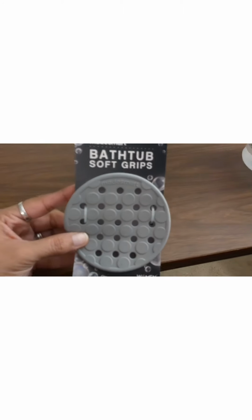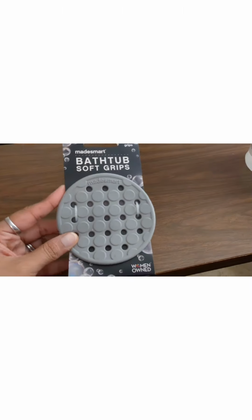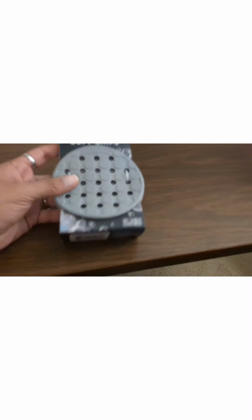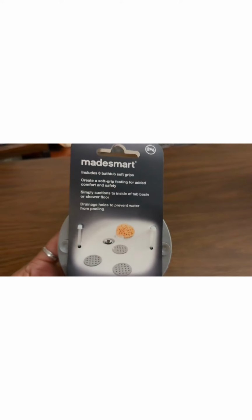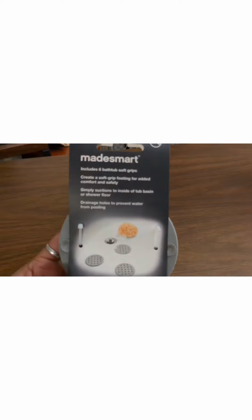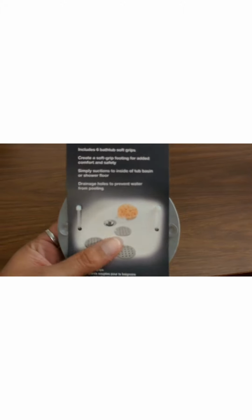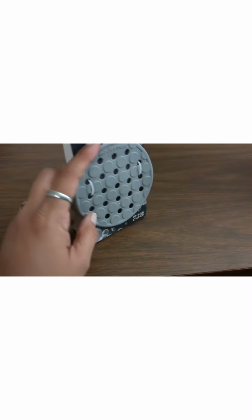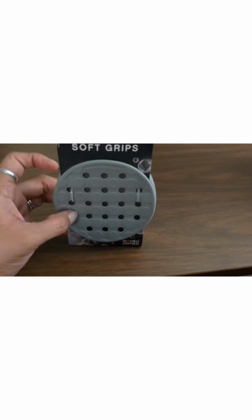And then I picked this up. This is fairly new. It's by Maids Smart, 6 grippies. There is a total of 6 in here to put on the bottom of your tub. I was kind of surprised to find them. So, yeah, you just put them on the bottom of your tub, and it helps keep you from slipping. I don't like the mats, so I think this would be a good alternative. It's got little miniature suction cups, so we shall see.